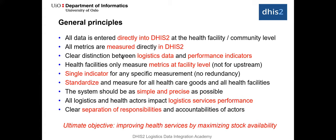What we noticed during our extensive work, mainly with the World Health Organization, on developing this framework is that there's often confusion on terminology. So we distinguish between logistics data and actual performance indicators, which I will explain in a minute. I think it's useful to keep these two terms apart conceptually.